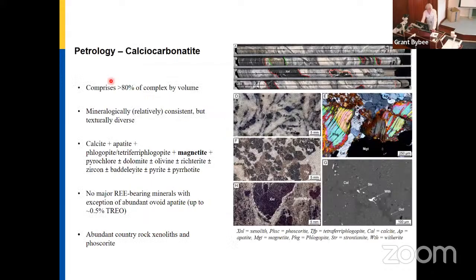So just have a look at them, right? 80% by volume is calcium carbonatite. And you can see it has lots of xenoliths. It has lots of weird amphiboles and magnetite and phlogopite. And this is typical calcite, apatite, and magnetite. That's typical calciocarbonatite. And then there's a few weird veins that come through that we're not really sure what they are. It could be more evolved stuff than migrating through the calciocarbonatite, but still the grades are low, a total of 0.5% of TREO, and nobody mines calciocarbonatites.